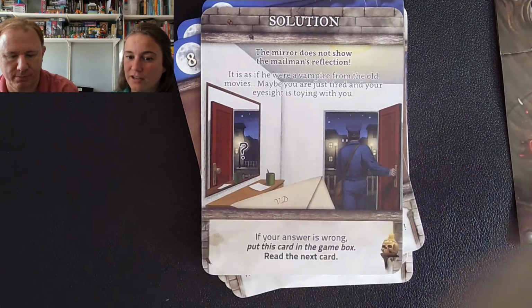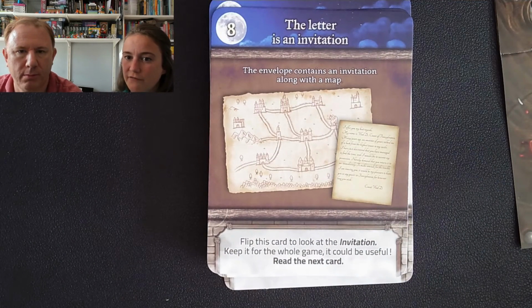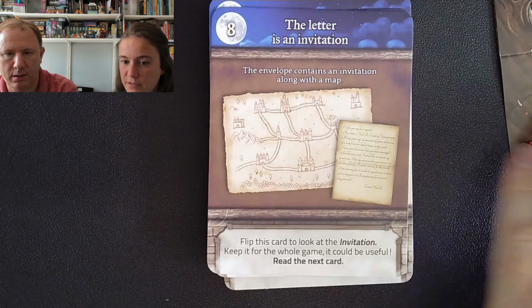Yeah, that's right. Horrifying. If your answer's wrong, put this card in the game box, but it's not. This letter is an invitation. The envelope contains an invitation along with a map. And some very small writing. Yeah, I think that's the flip that we've just seen on the other side. Flip this card to look at the invitation.